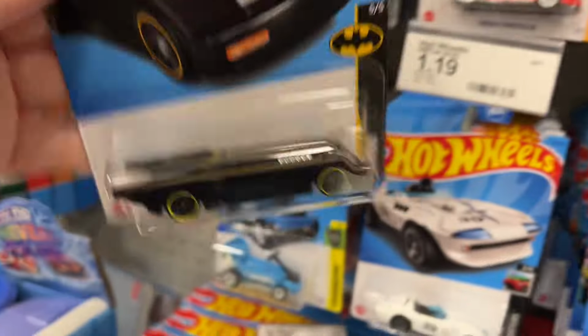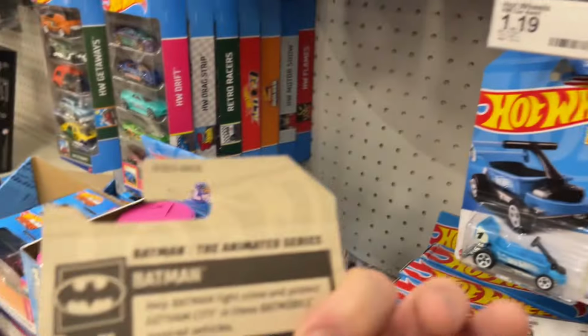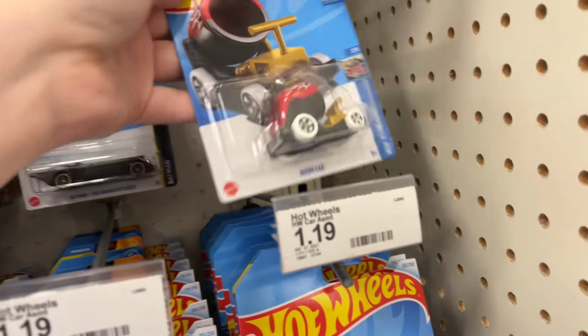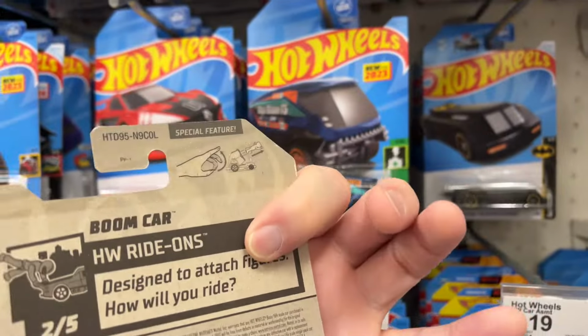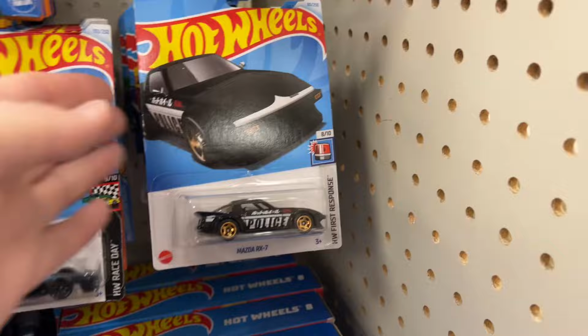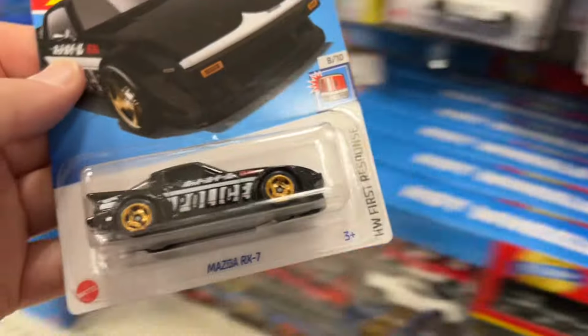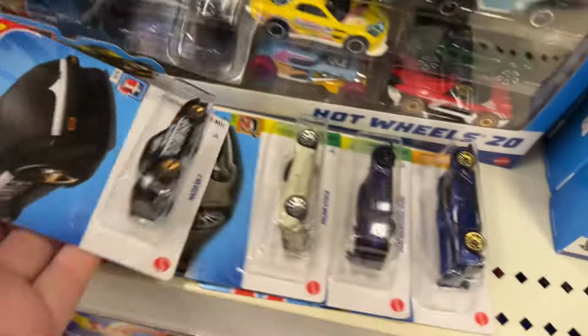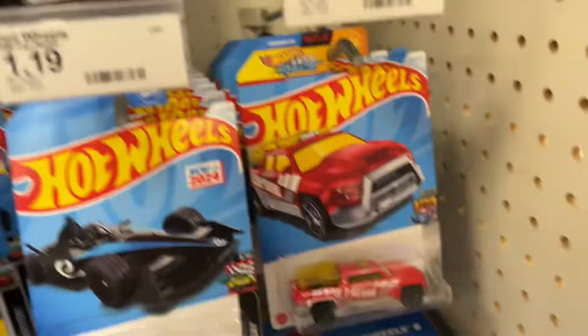I'm not sure. The animated series in black. L case. Okay, I found that one before. And here's the boom car. L case as well. Oh, man. Here's the black Police RX-7. Awesome. M case. Let's put them right there.